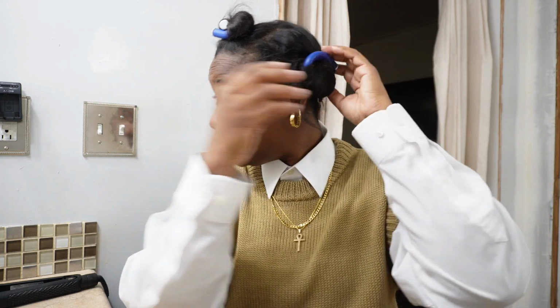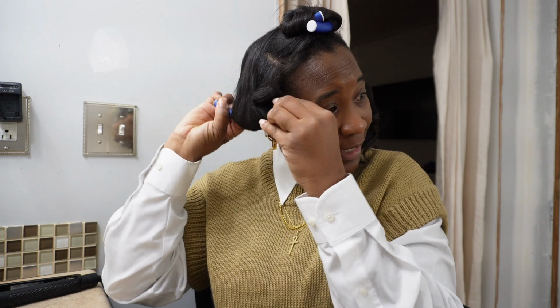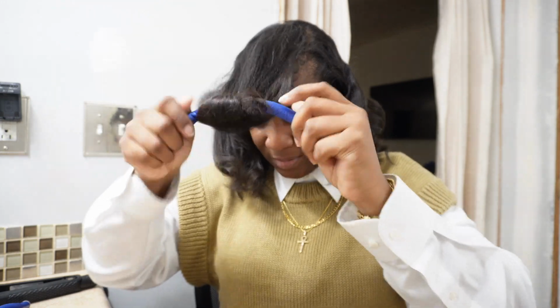I just want to show you guys the flexi rod, how they turn out. I don't know how they're going to look. We're just going to pray that they look somewhat decent. I don't think they're making it. I think I experimented too much. It didn't give me much. It's supposed to just give me body, so we'll see what we get here.